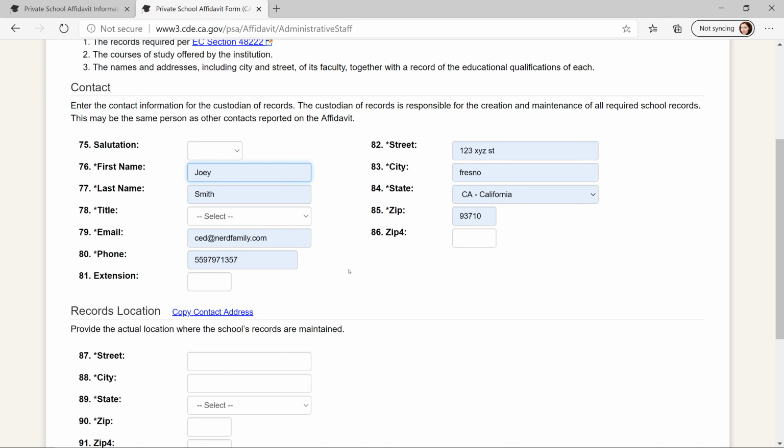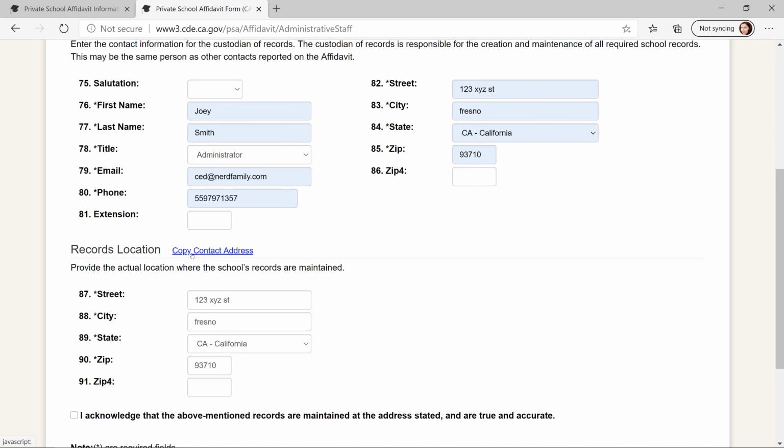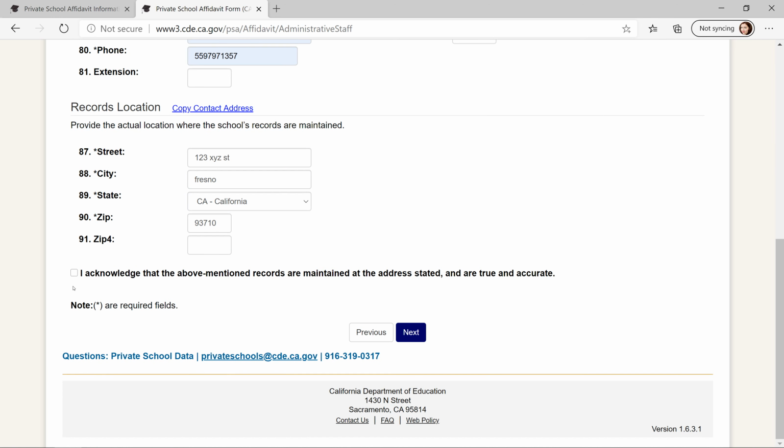So Joey Smith is the administrator of this school and is an administrator. This is where you're at as a person, I guess. But then for the records location, you have to give them a physical location. This goes back to the physical addresses and stuff. If you're in a PSP, sometimes they have an office where they keep the records versus someone's home. And you're just saying this is an affidavit. You acknowledge that the above mentioned records are maintained at the address stated and that what you're saying is true and accurate.